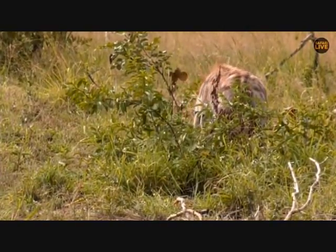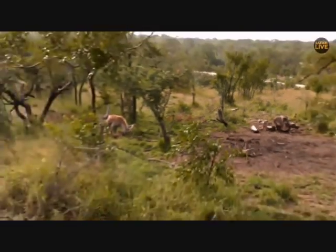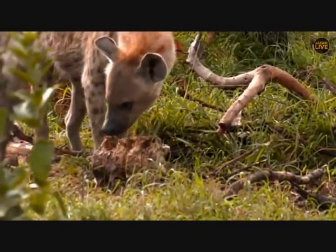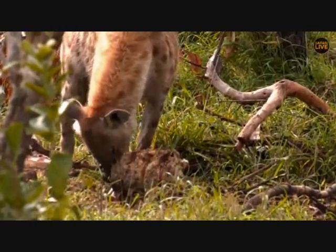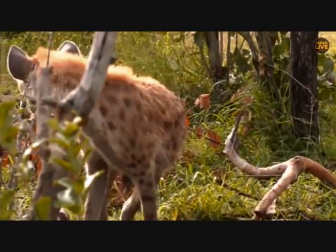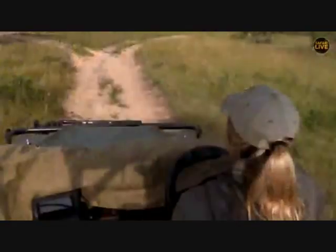Now, Ravinda, bone marrow will dry up, but obviously it's enclosed within the bone. So if it's not exposed, it will take a lot longer to decompose and dry up. So if they can crack it open, they'll get in there and there will be a little bit left. It's obviously going to dry up, but it takes a bit longer because, as I say, of being enclosed within the bone.